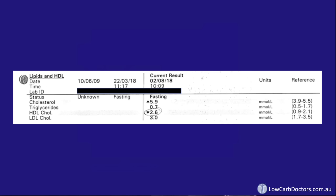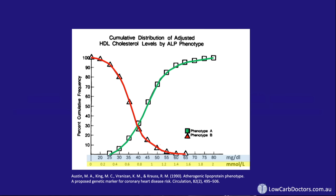The other factor that's really useful on this blood test is the HDL level. This is another patient, high total cholesterol and a high HDL cholesterol. Let's have a look at the similar kind of graph for this patient. So again, we have the good phenotype in green and the pattern B in red. Except this time, as the number goes higher, it looks better.